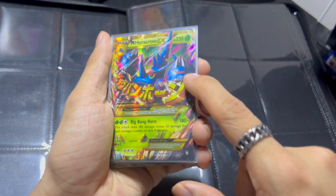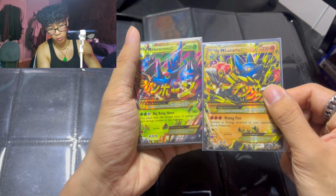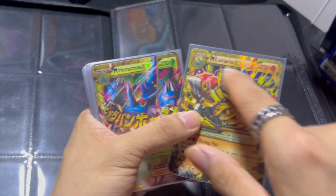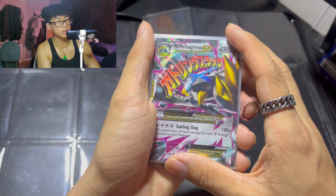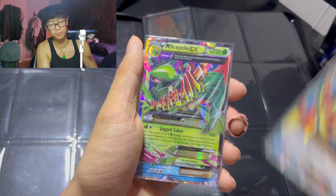These gold borders are sick. These are called secret rares, like this one and the Lucario. These are like the secret rare one because there's the gold border around. The regular version of these cards don't have the gold borders. It's just black. Yeah, I just thought that I can just show you guys some sauce real quick. Mega Beedrill, Mega Charizard EX, Mega Gengar EX, Mega Metagross, Mega Aerodactyl, Mega Mawile, Mega Pidgeot, Mega Sceptile.